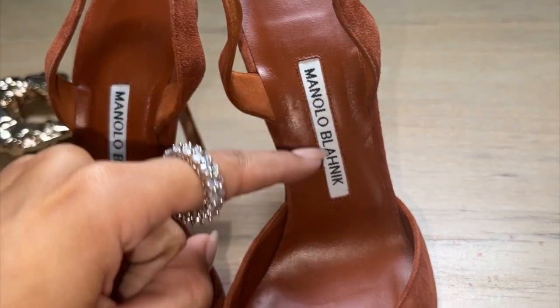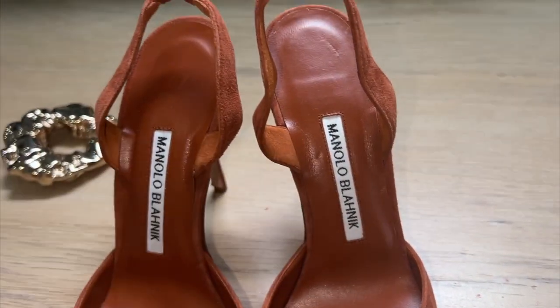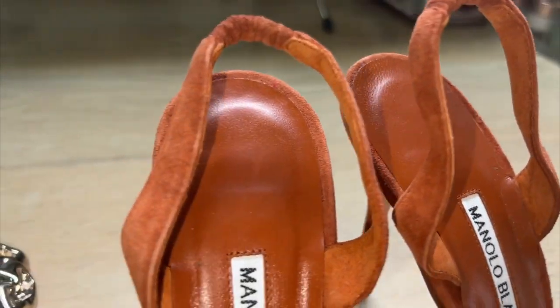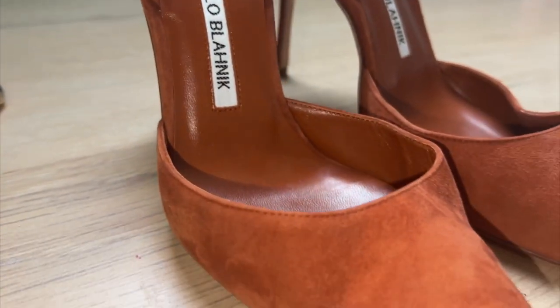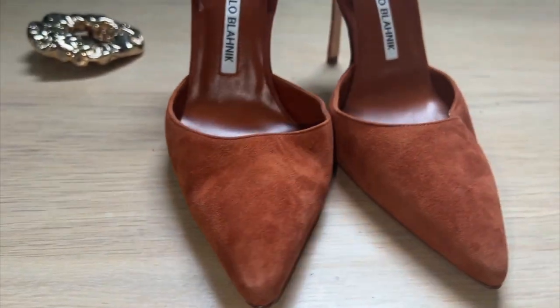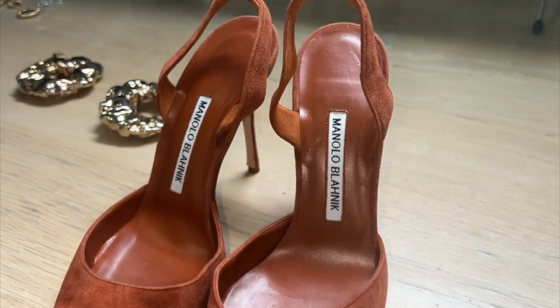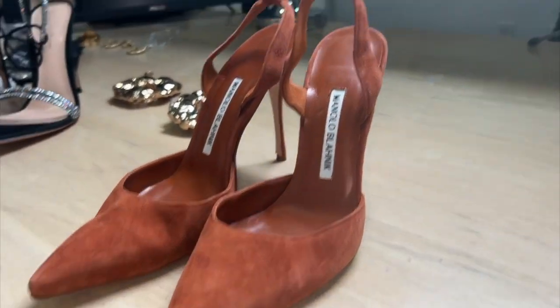This part is so clean for a worn shoe, this white little strip. But I can definitely tell a little bit of wear on them from Kimberly, which these are absolutely gorgeous. And these will get a lot of love from me. So what do you guys think? Worn, not worn? I definitely say they were worn.